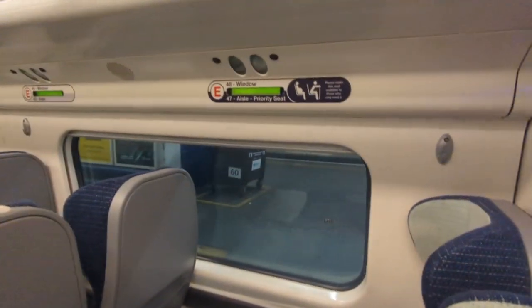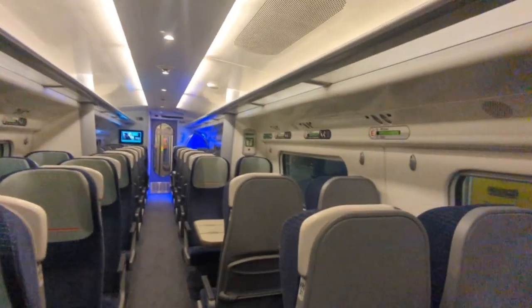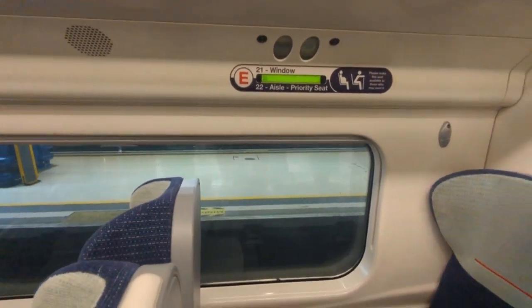More priority seats, 48, 47, 41, 42, 45 and 46. 39, 40, 37 and 38 have missing or misaligned windows. 32, 31, 29 and 30 are the exact same. 28, 27, 23, 24, 21 and 22 are more priority seats found here in coach E.